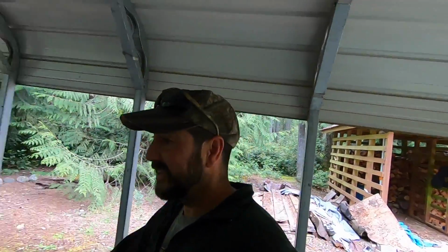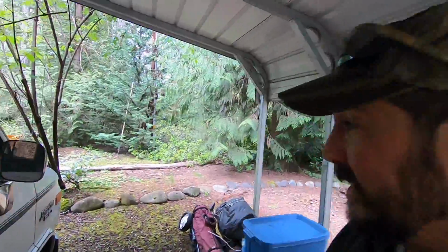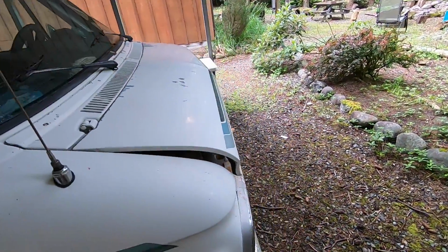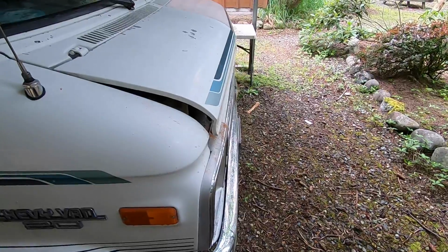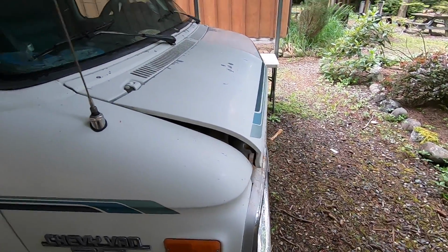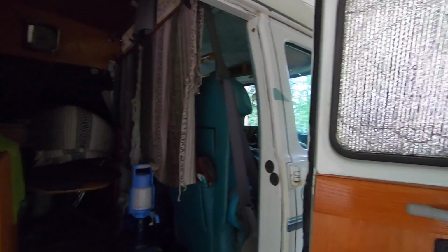Okay, this is it, guys. We got everything disconnected. Was kind of wondering whether or not I should leave my hood popped. There are squirrels and chipmunks around here, but I'm just gonna leave it cracked and just hope for the best. I did sprinkle some more cayenne pepper around. So this is it, the final shutting of the van here. 60 days, I'll be back.